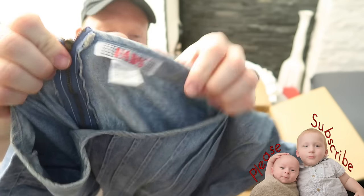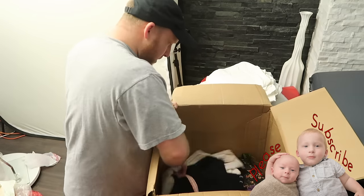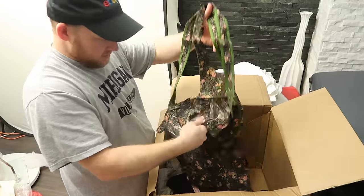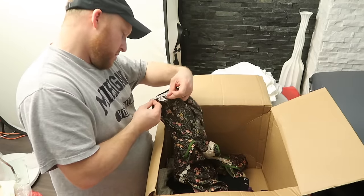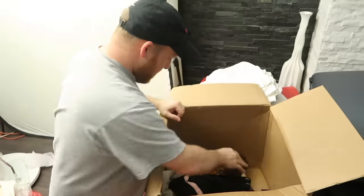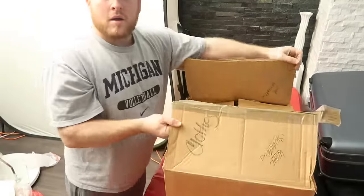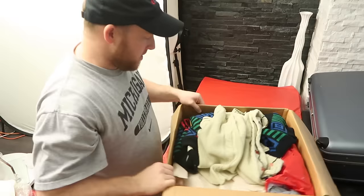There you go. Oh, this is kind of unique. Oh, it's a two-piece set. And here's the other piece. All right, so just some clothes in here, guys. Let's go to the next box. All right, box number two. Let's see what we got.